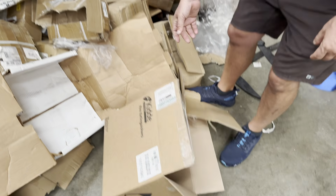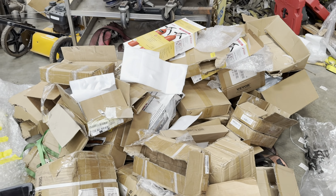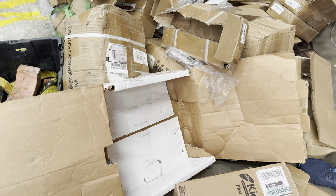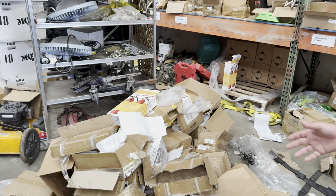Fire extinguishers, the fire extinguisher boxes. Sometimes we mount them. Sometimes there's a mount and we just replace them. Straps, chains. It takes a lot to equip a tow truck. Flares, yeah. It takes a lot to equip a tow truck.